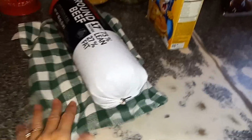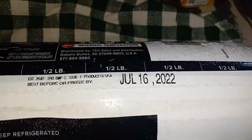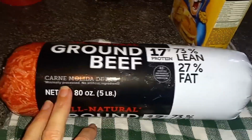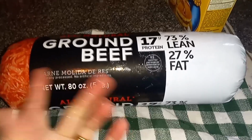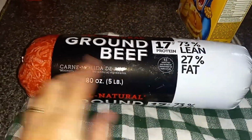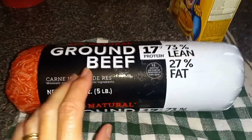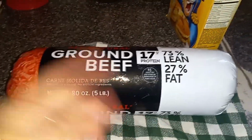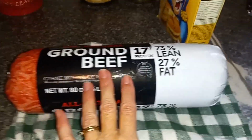Back over here in the kitchen, I did pull this out today. This was dated from July of 2022. It's 5 pounds of hamburger meat. I'm going to fry this up, drain it, add some onions, and I will have 5 pounds of meat that I can use in sloppy joes, I can use in pizza, taco, a taco casserole, all kinds of things, because I want to just have this stuff prepared ahead of time.